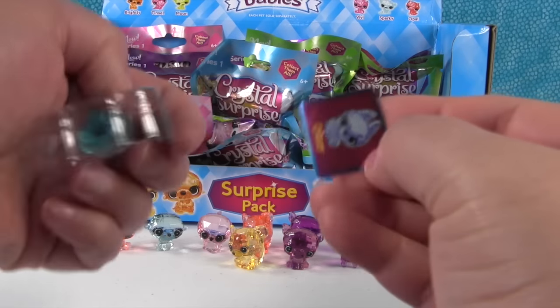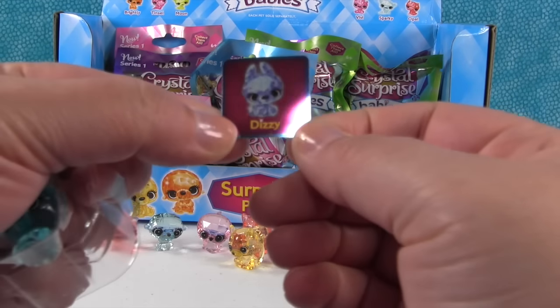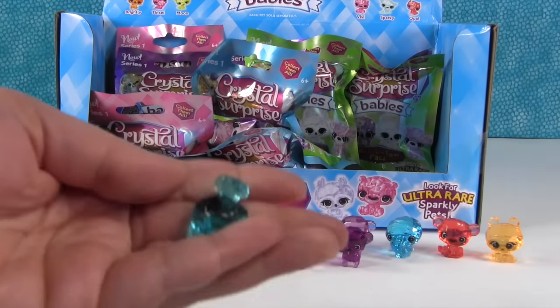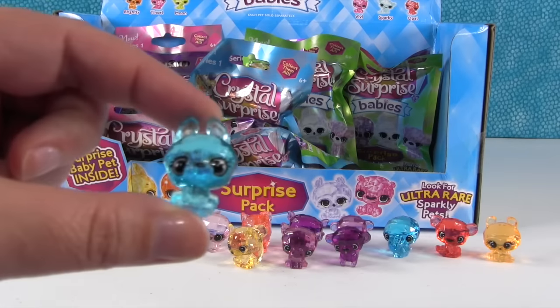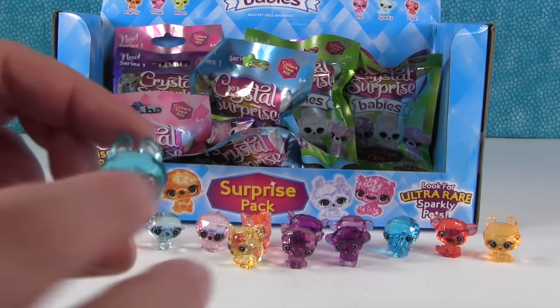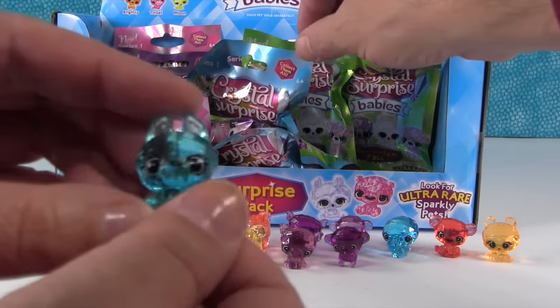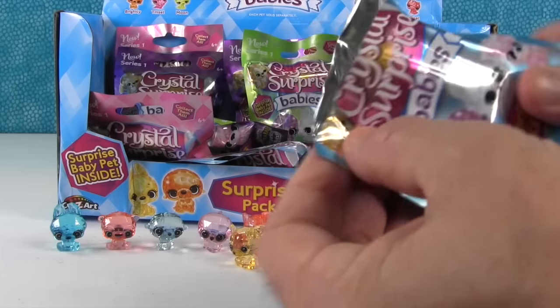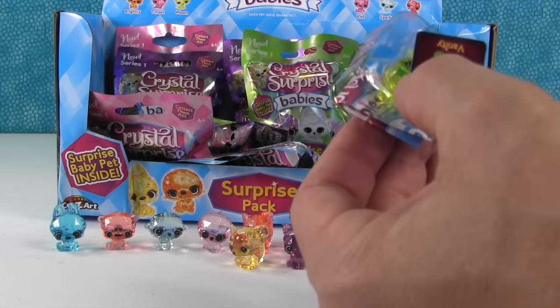We have Dizzy. Dizzy's a new one. Okay, so what is Dizzy? Dizzy looks like a dog. Dizzy looks kind of like a Great Dane or a Doberman Pinscher or something with those ears. I would agree with that. Awesome. All right, two more pets. Who do we still need? We still need Moon, I think.